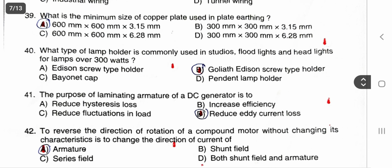40th one. What type of lamp holder is commonly used in studios, floodlights and headlights for vapor lamps over 300 watt? Answer is option B, Goliath Edison screw type holder. 41. The purpose of laminating armature of a DC generator is to? Answer is option D, reduce eddy current loss.